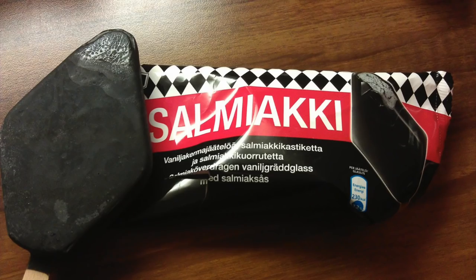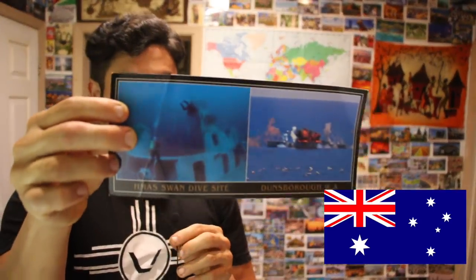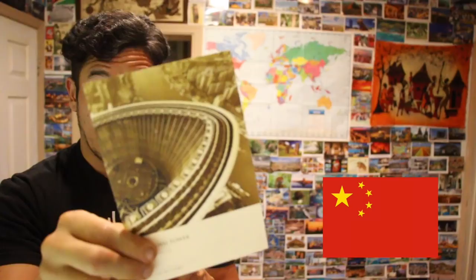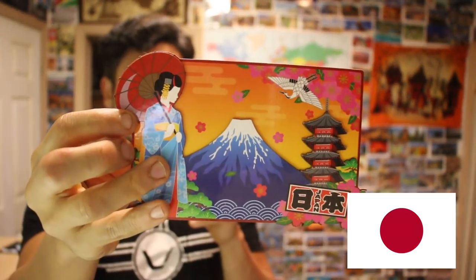I want that Sanmiyaki ice cream so bad. Francois, who lives in Galicia, Spain. Steph from Dunsborough, Western Australia. Alex sent this from Shanghai, China. Costa Kalida sent from Ismail. Alex sent this from Japan.